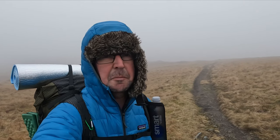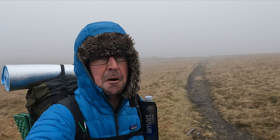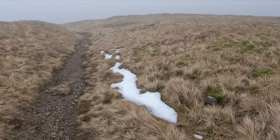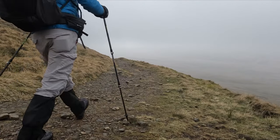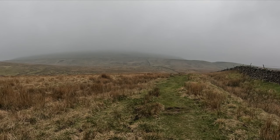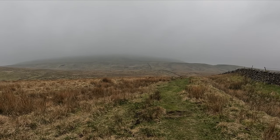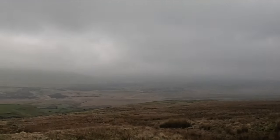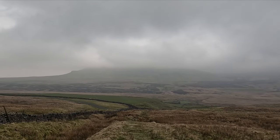So just here's the Pennine Way. I'm on the top of Fountains Fell, and I'm just going to follow this right down to the valley bottom. Dead straightforward. Well, that's where I've come down from. It's a blooming gloomy looking place, isn't it? And Pen-y-ghent over here, that's beheaded as well with low cloud.